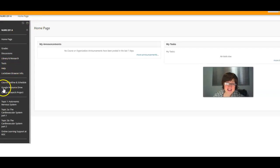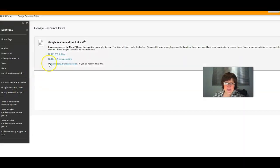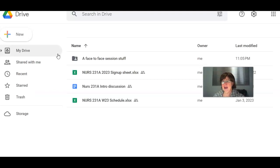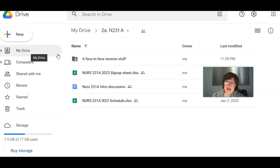So we're over on the side here, Google Resource Drive, and you'll see that there is a section A drive, and there'll also be a section B drive found on section B. So it is best if you have a Gmail account, because then you can download these and you can also interact with me on the ones that are interactable or editable. And that way, you don't have to ask me for permission if it is set up properly.